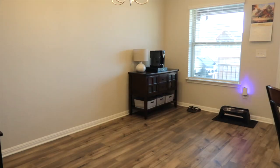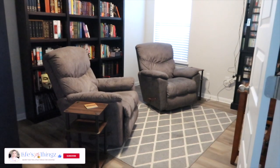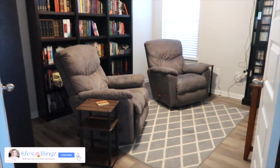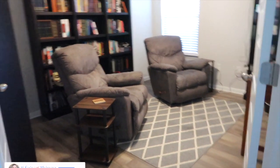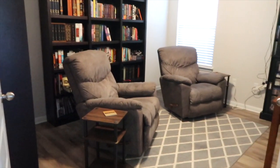The other day, our furniture finally arrived. The night before it arrived, we had to empty out the living room and the dining room. Doesn't this room just look so different now that the chairs and the rug and stuff is in here? Love this. It actually throws me. When I'm walking past the room, I see furniture in here now, and I'm like, oh yeah.